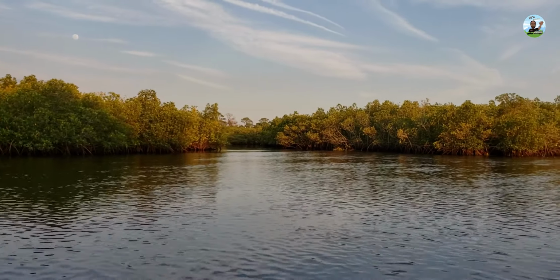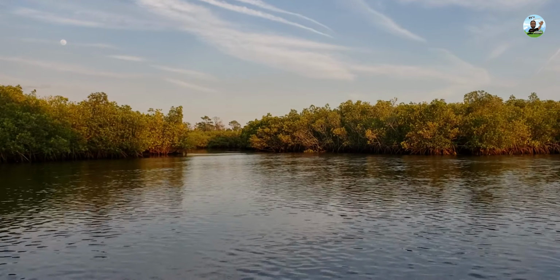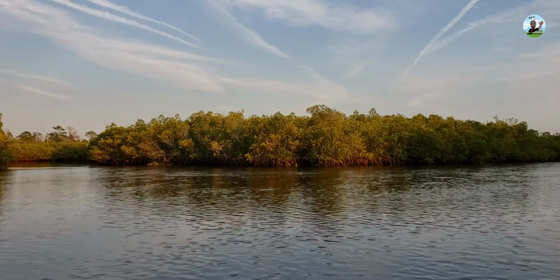So man, if you're into kayaking, you have to come to this park, this RV park. It's just crazy. The launch is right there at the campsite. Anyway, I'm gonna put the phone down, put the camera down. Look at that.